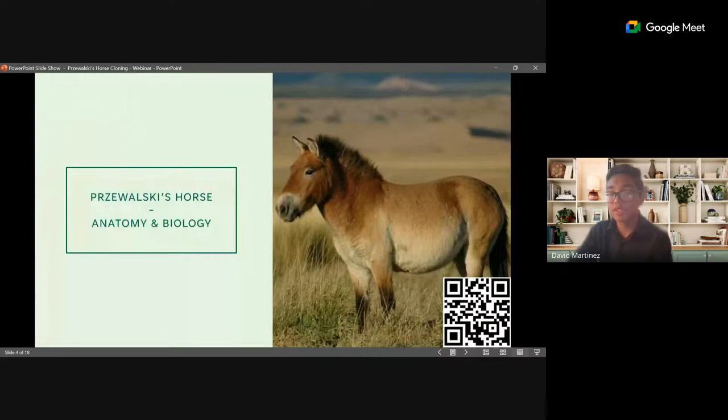So we're going to start off with the Przewalski horse with their anatomy and biology. They're a very short and stocky horse, and they're the only truly wild horse left in existence. Funnily enough, unlike the tamed horse, they have 66 chromosomes instead of 64, which is going to come in later.